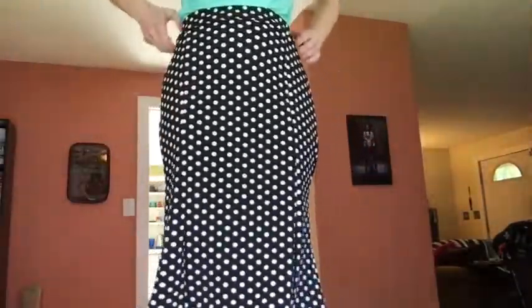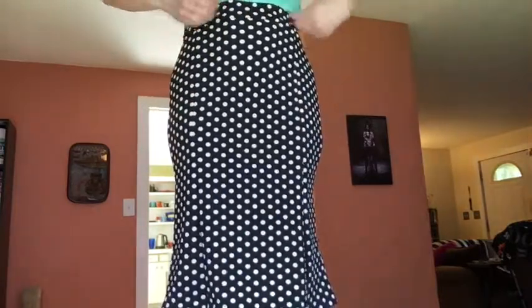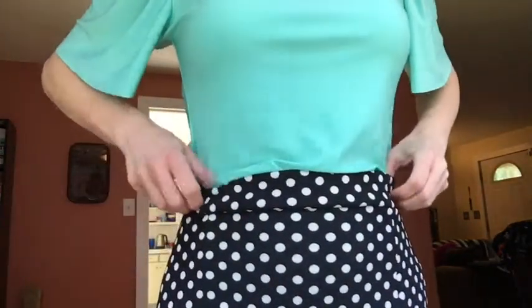So this is a skirt hack from the Gertie Sews Vintage Casual book. It is a pencil skirt that you modify by adding panels and a flounce at the bottom. I did this out of some Liverpool fabric.